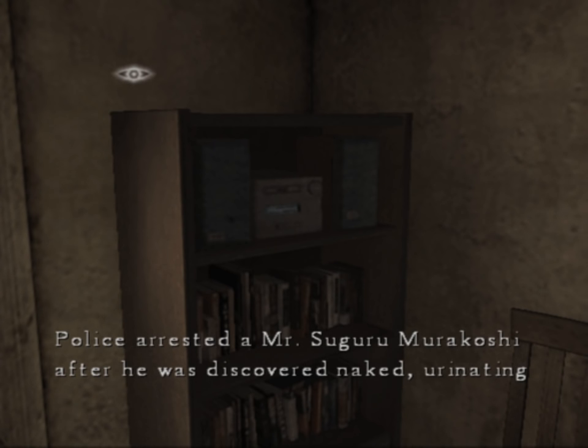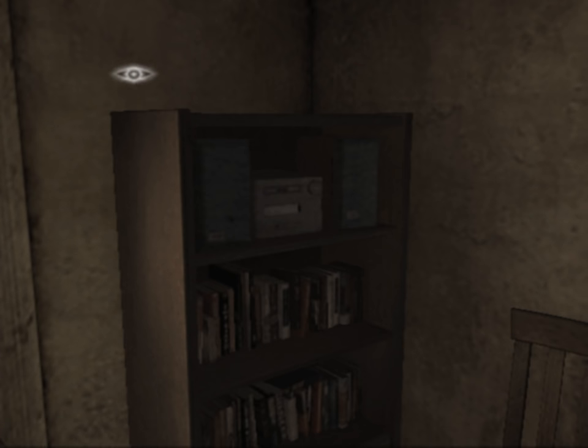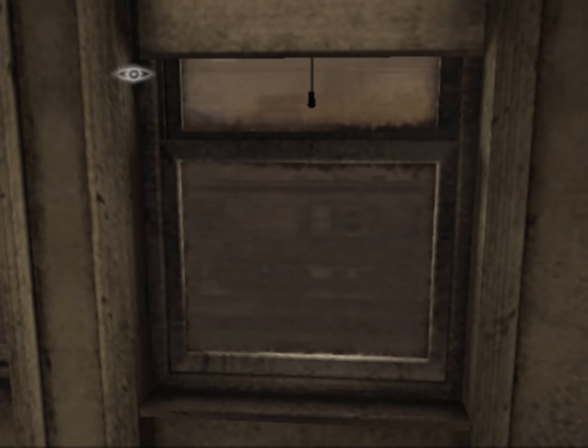Police arrested a Mr. Saguru Murakashi after he was discovered naked, urinating from the top of a utility pole in North Ashfield. Okay.